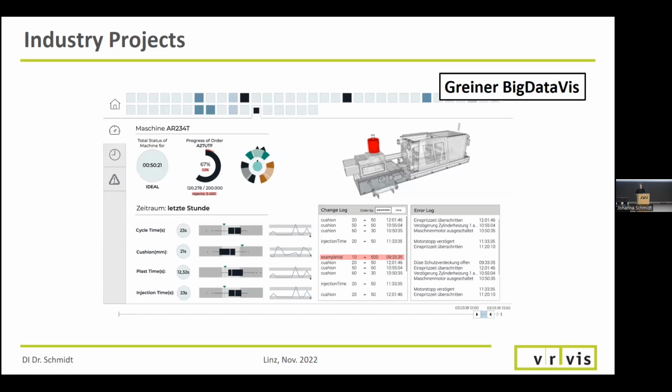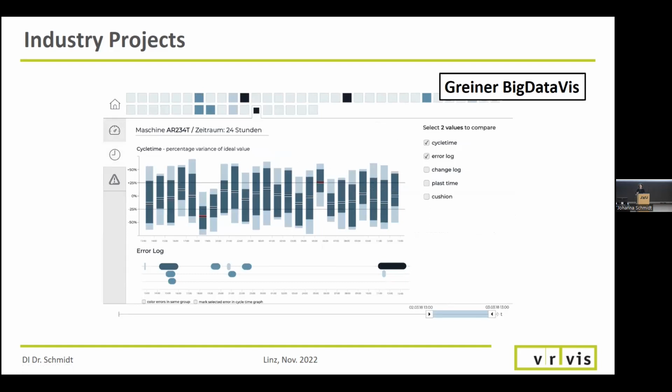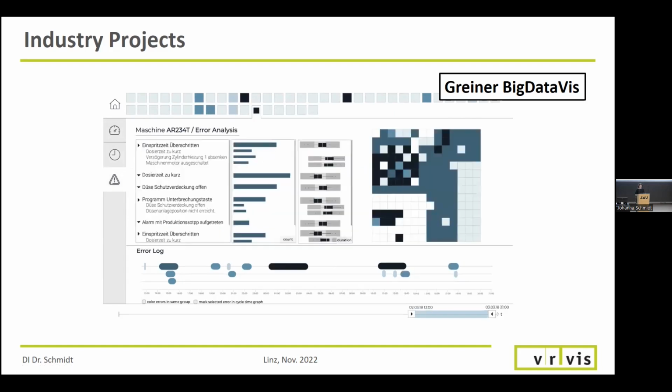And here's an example from Wolfgang's project. They analyzed log data, so textual data, and provided an interface for people to better understand how a machine is behaving, if there are any errors in the operation, and which types of errors, and do they always occur at the same time. So here, for example, it seems that there's a cluster of errors in the afternoon and one during the night. So they wanted to find out temporal patterns and so on.